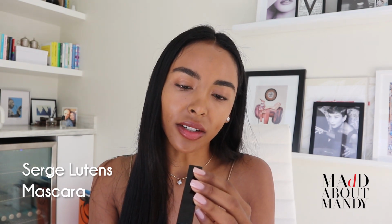Next, I have a makeup product. I don't know what the brand is. I guess it's called Serge Lutens. My apologies if I'm pronouncing this wrong, but I've heard a lot about this brand and I really wanted to try their mascara because it just sounds so different than everything else that's out there on the market.